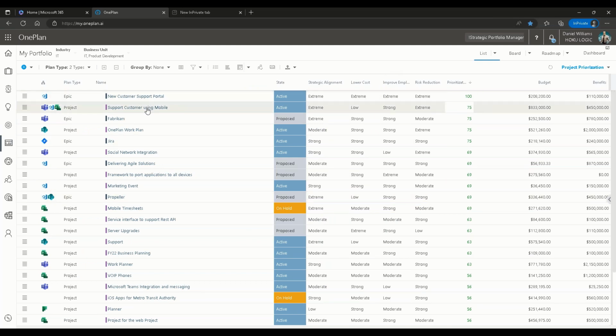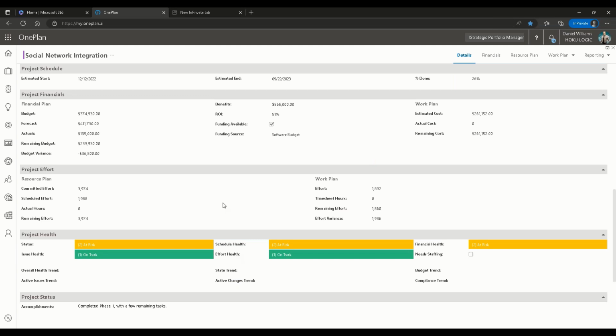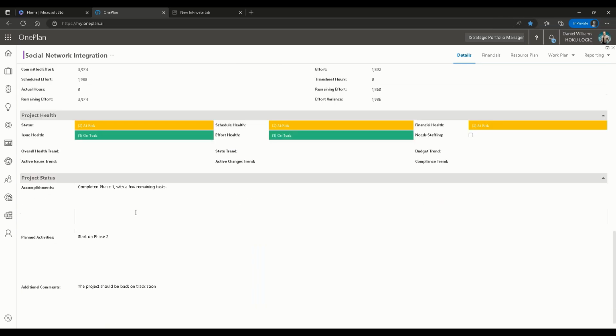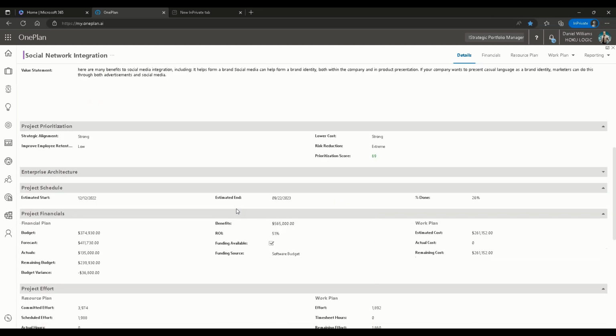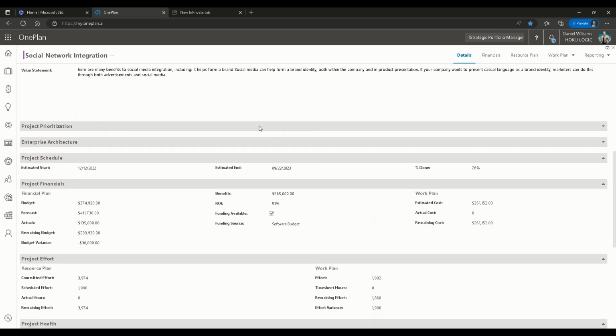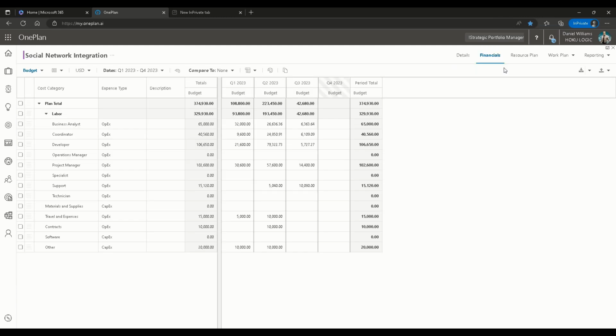OnePlan gives you the ability to define different prioritization criteria, and you can see the summary here that's actually coming from scheduled work. This project's already in a plan phase, but if you're bringing it in initially, you would use your business drivers to define how you're going to get to the score, and then be able to prioritize it. If you are, as part of your planning early on, you could be defining budgets. So OnePlan has a strong financial management capability. And you can see here that we have different cost types in case you're going to be forecasting or even bringing in actuals and even doing benefits in order to do a pro forma.